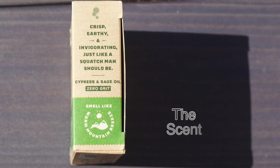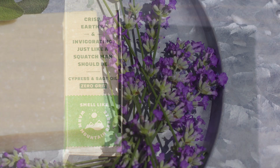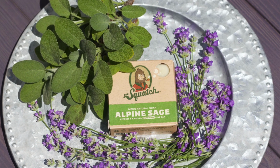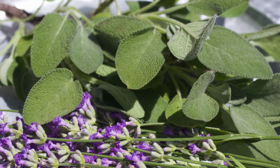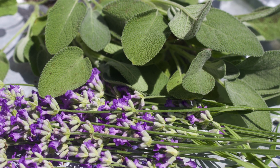Like flying on the back of giant eagles, this bar is an intense breath of fresh air. It's a heavily floral smell, mostly dominated by lavender. It may be one of the more feminine Squatch scents out there, but I think it has enough of an earthy or herbal undertone to make this brick unique. Still though, it smells a lot like perfume or even air fresheners, likely due to the lavender.